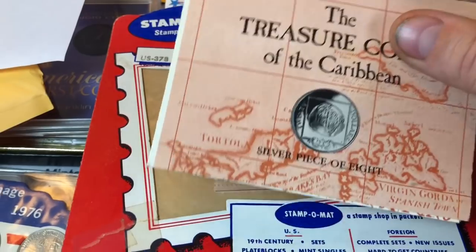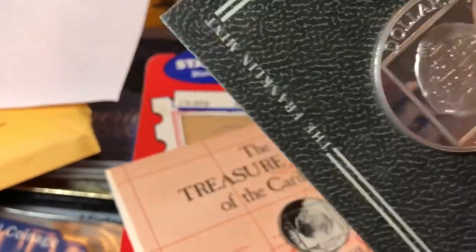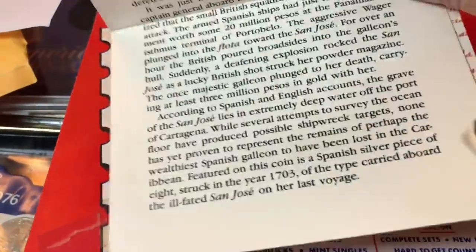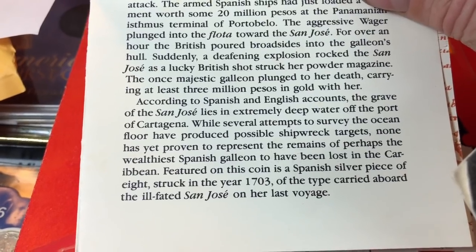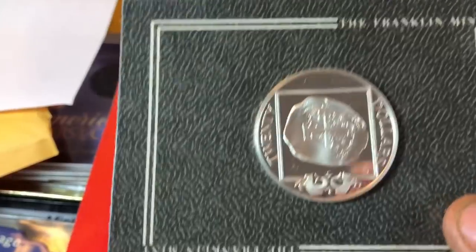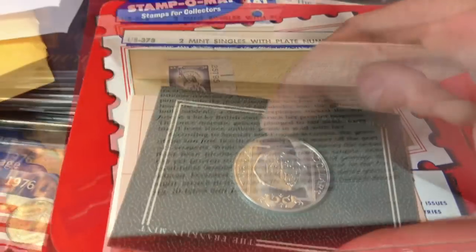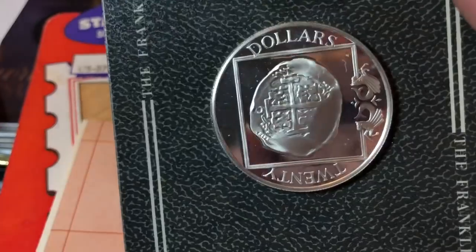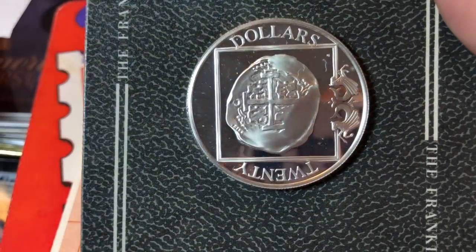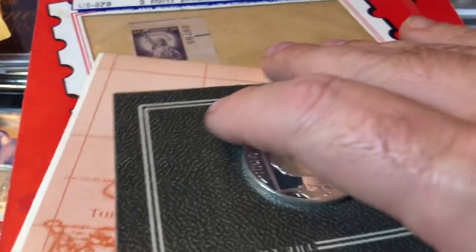He also sent me a replica sterling silver coin, the Treasure Coins of the Caribbean, silver piece of 8. Take a look at this. It is a picture of a piece of 8 that was on the ill-fated boat, and I believe they even have a piece of information down here, the San Jose, who's believed to be right off the deep waters of the port of Cartagena. And even though they've tried to recover it and have several shipwrecked targets down there, they've never identified one of the wealthiest galleons of the Spanish Armada. And so the treasure still lays down below there for someone to pick up. But anyway, this is a copy of the coin in 925 sterling silver of what is on that shipwrecked vessel at the bottom of the ocean, right outside of Cartagena. Absolutely beautiful. I'll be adding it to my collection.